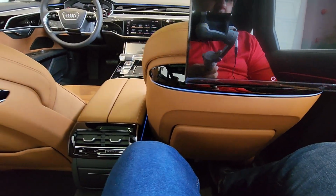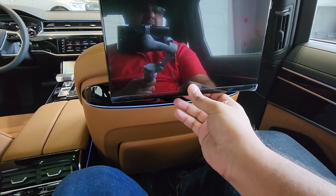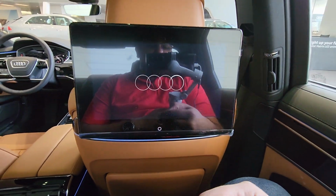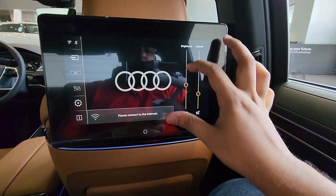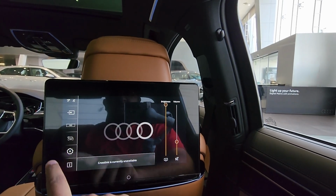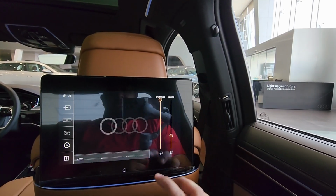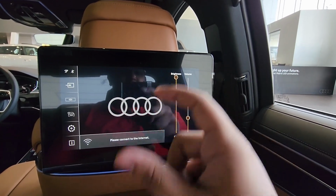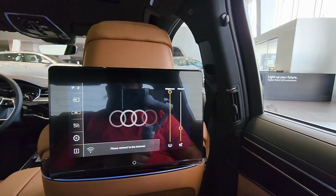So that was done, and you can see the only change that Audi have done in the rear is that they have added these new 10-inch screens for the rear entertainment system, and you can basically mirror your phone to them as well, and whatever you're watching on the phone will be displayed over here. You can adjust the brightness, the volume. You have dual screen mirroring and stuff. You can control audio sharing. You have different settings and all that stuff. So it's basically just a screen that you can connect to the internet, and you can share your mobile screen to it. So that's the only new thing. It has a new processor and stuff, so that's the only change.